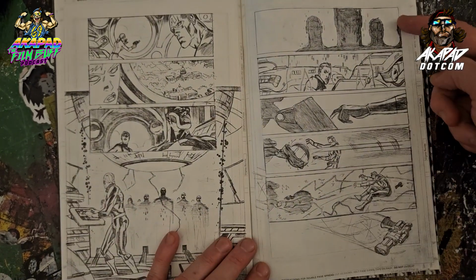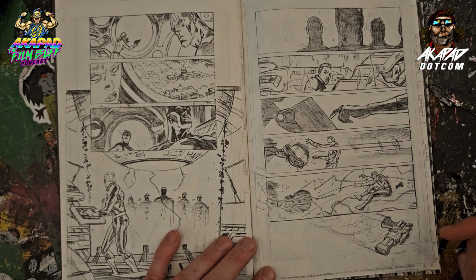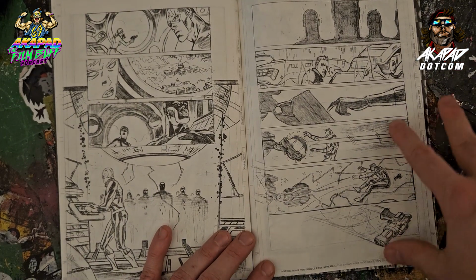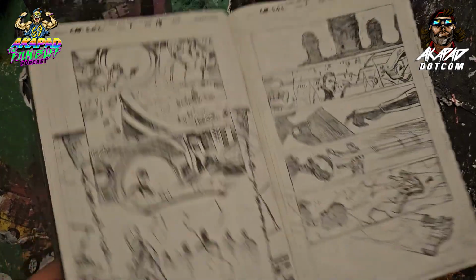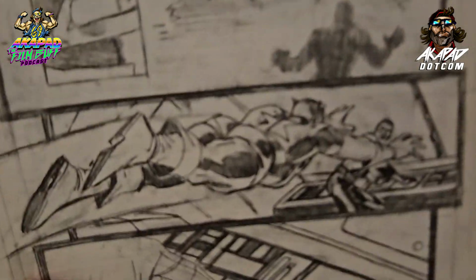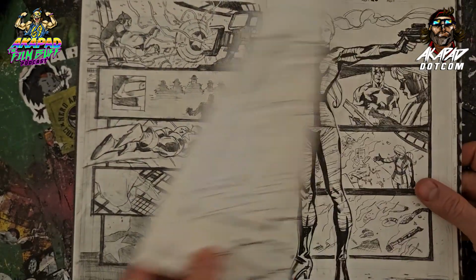And again, never be afraid. You have to work in economical fixes, ways to get a page done to be on deadline. When you're deadline driven, you have to think of things. You have to think outside the box. But guys, even the gun here, so well drawn. Come on. This is beyond good stuff here.